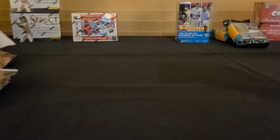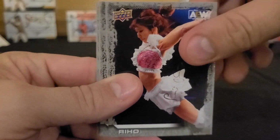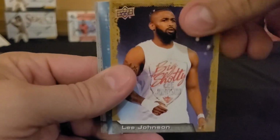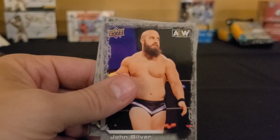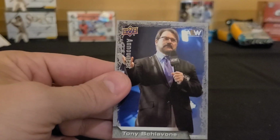Alright. And Helico Rio, the first women's champion. Stu Grayson. Lee Johnson. So we got almost every version of this card we can get. Not quite, but we got the main feature, Lance Archer. Look at the Murder Hawk. We got Johnny Hungy. John Silver. Max Caster looking like a 70s porn star. And then the Tony Schiavone.